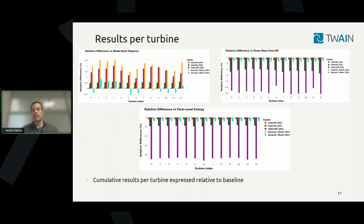So the more starts and stops we have, the more it increases the loads, but the longer the stops are, the more this offsets the increase in load. So you can see, for example, in the flap-wise bending moment loads or fatigue accumulation, we have an increase as we increase the level of protection from 90, 99 to 100. While the opposite is observed in the tower, and this is the trade-off I mentioned earlier.